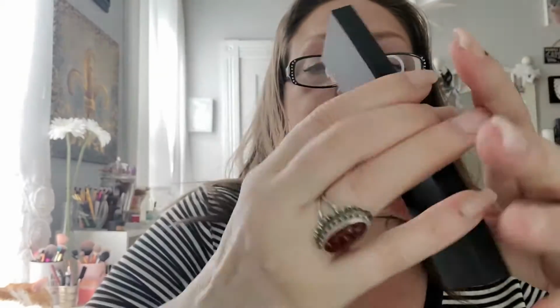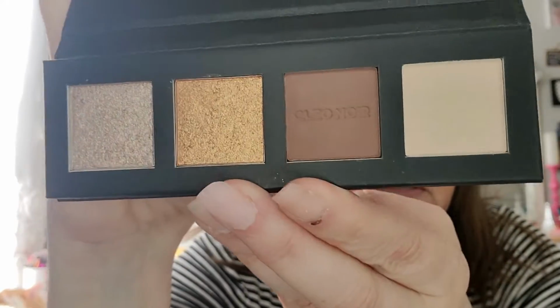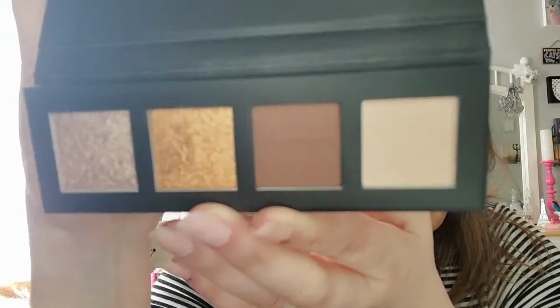It's just black matte packaging. There's no names, nothing other than just Cleo Noir. Which is fine, you know. But you know me, I like to know shade names. There's no mirror. There is a plastic protector, but again, no names. There we go. Cleo Noir is stamped into that brown shade there. I don't know if you can tell. But yeah, there's the shade, so we'll try that out. $32 for a quad, though. I'm just like, that's craziness.